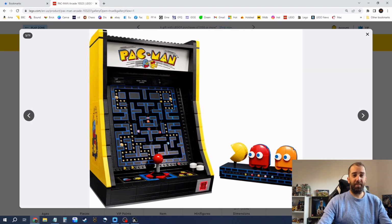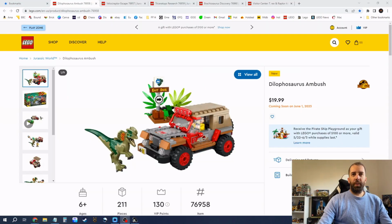June also sees 5 new Jurassic Park sets, starting with the Dilophosaurus ambush set, priced at £21, $20, €27. I actually think out of all the Jurassic Park sets, this is probably the best value for money, if I'm honest.